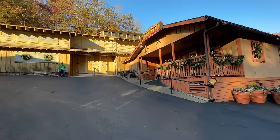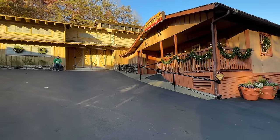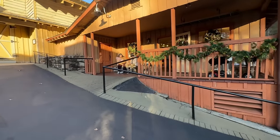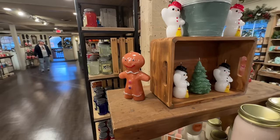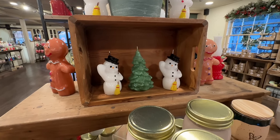Now, something that I missed they used to have right here is when they had Rudolph and Yukon. You could get your picture with them and the Bumble. Old flame candles. Let's head in here and see what they have. Gingerbread man. Have that gingerbread man. You do. Bought him a few years ago here.